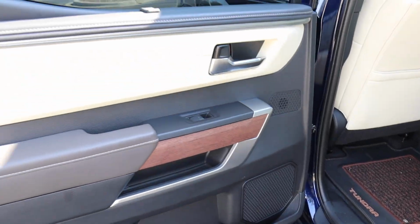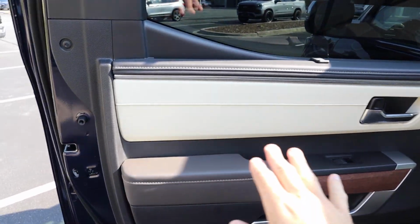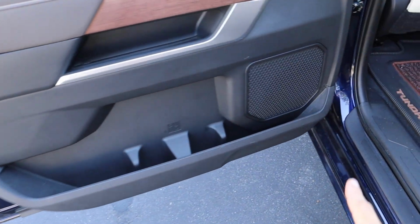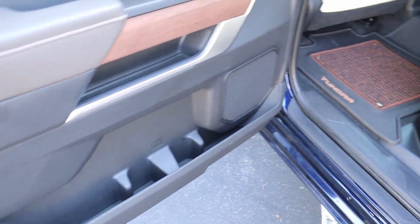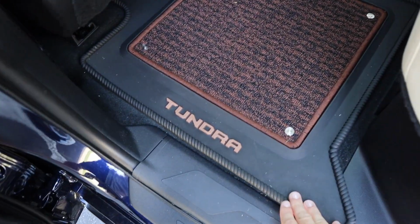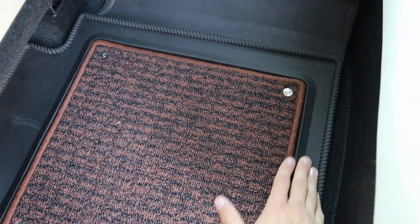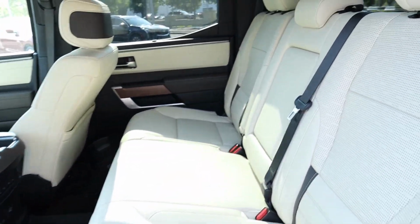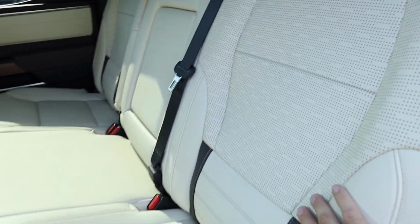And then as we take a look at this interior, we have white leather along with the black leather. There's the manual adjusting sunshade as well, some wood trim accents and brushed aluminum, and then a lot of storage in the lower section of that door. You'll notice Tundra down on the floor mats where there's a combination of the carpeting and the rest of this material. And then take a look at the white seats in back with the perforations.